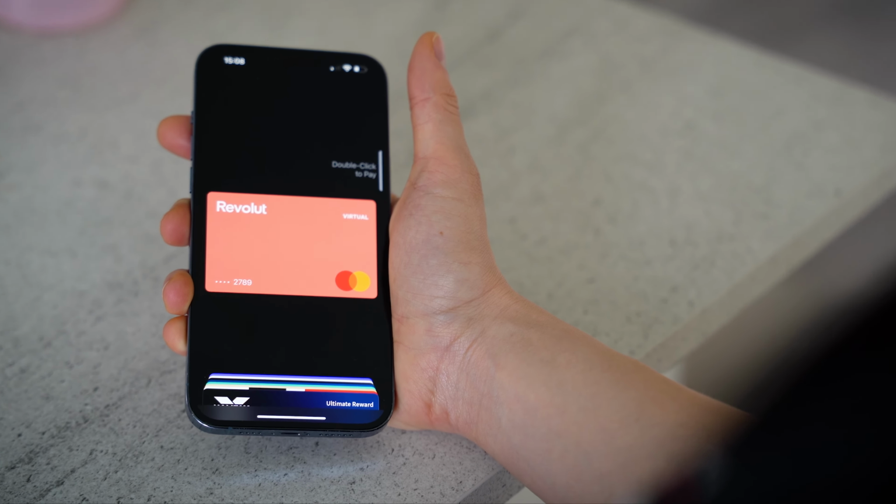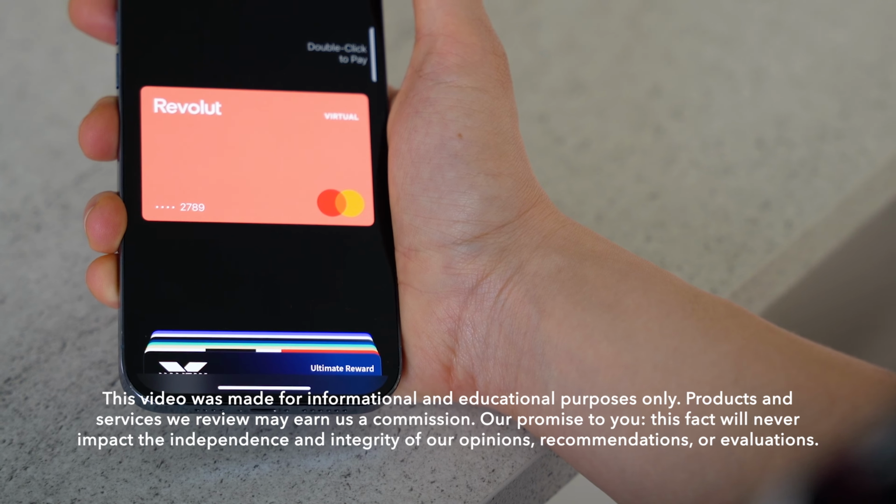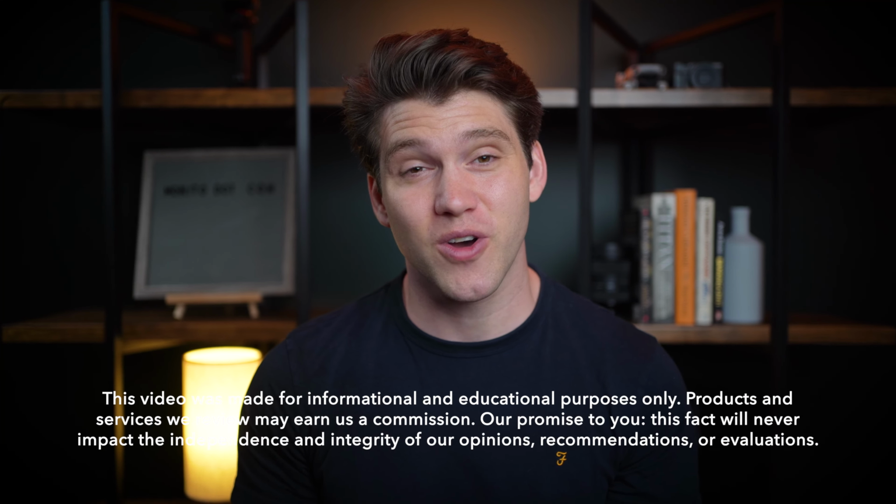And that's important to remember. If you are going away soon, don't leave it to the last minute to get your travel card sorted because you need to factor in postage. Of course, you can get a virtual card and add it to your Apple or Google Pay, but you won't be able to use it to withdraw cash, and some merchants abroad don't offer contactless payments.